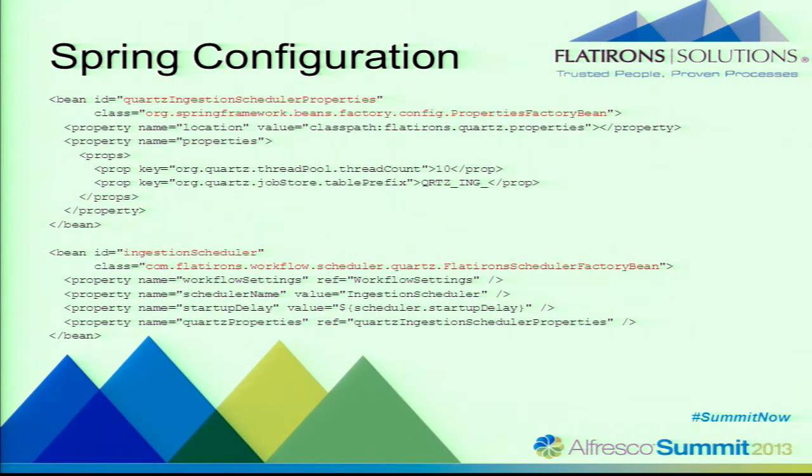And then having those properties, we can now create an ingestion scheduler instance. Again, these are all singletons, which is fine for what we're doing because all we're doing is taking the information and queuing it.